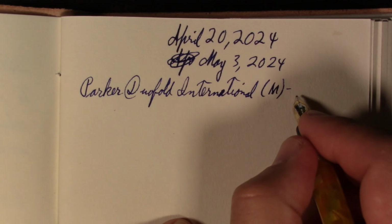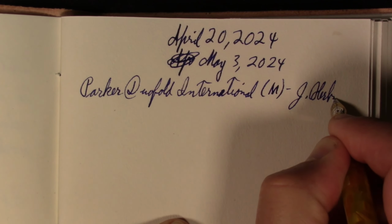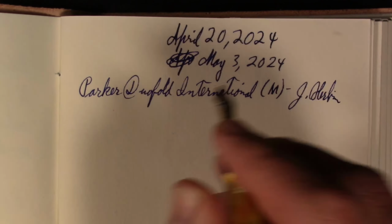Not that it makes any difference because it's not a flex nib or anything. So I don't know that nib size really makes a difference at all.